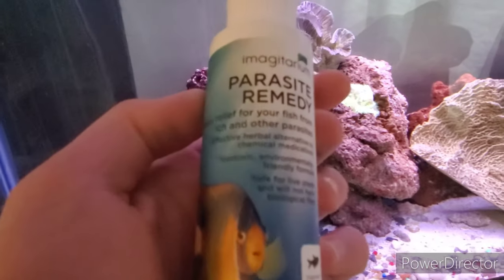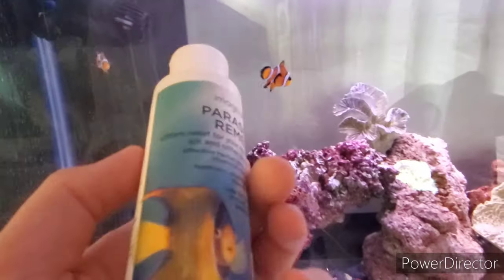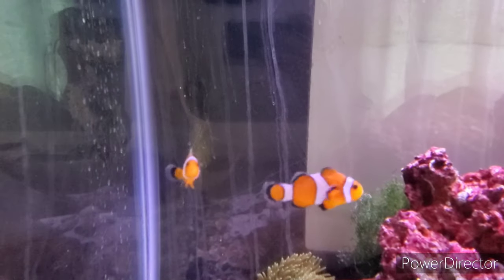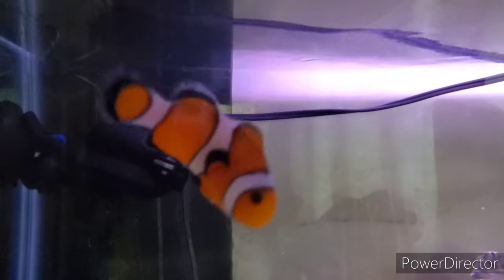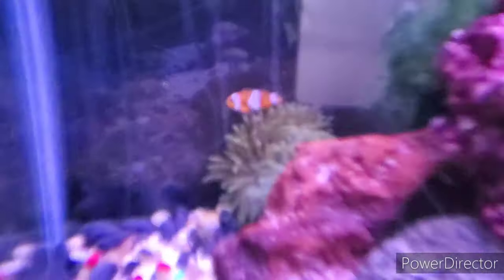It's for freshwater and saltwater fish if they have this thing called ich, like white spots all over them. So I'm going to add it in, see if it cures it. You can't see it so well on camera, but you probably see very little. It has white spots all over it, but it's only that big clownfish, not the smaller one.